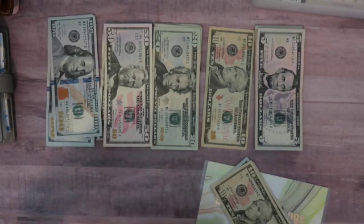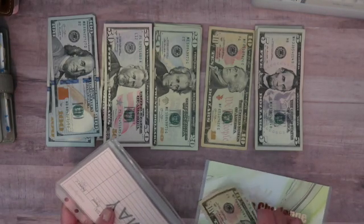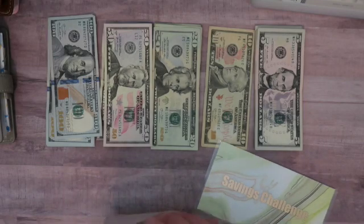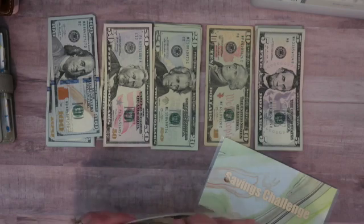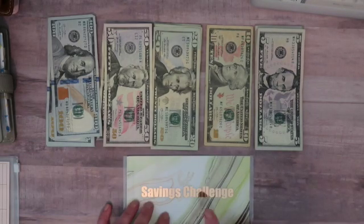This is my first savings challenge and I'm really loving it. So I'm sure I will be doing more in the future. And then the balance will go into my envelope for the next week.